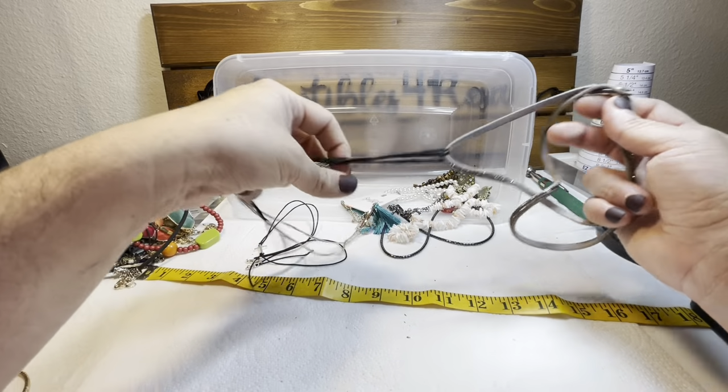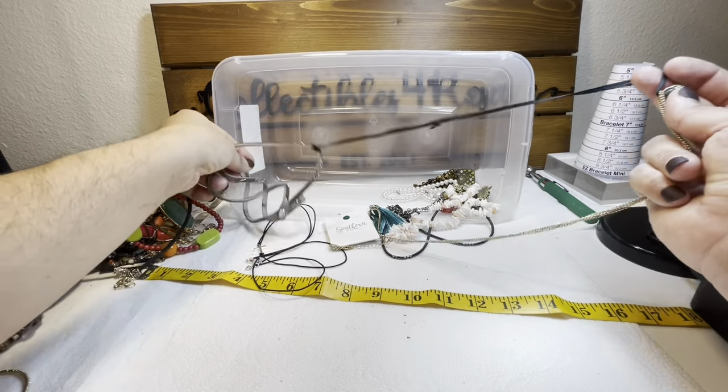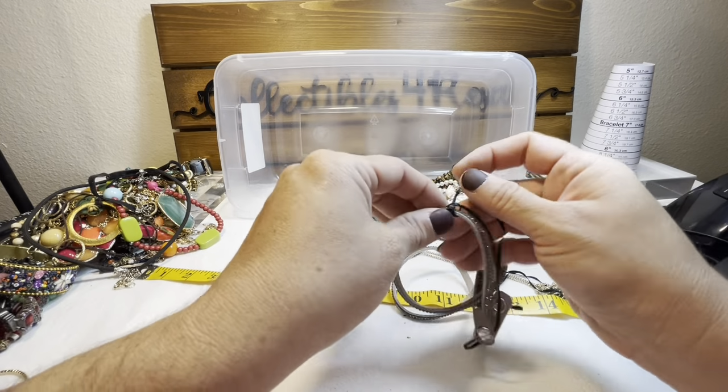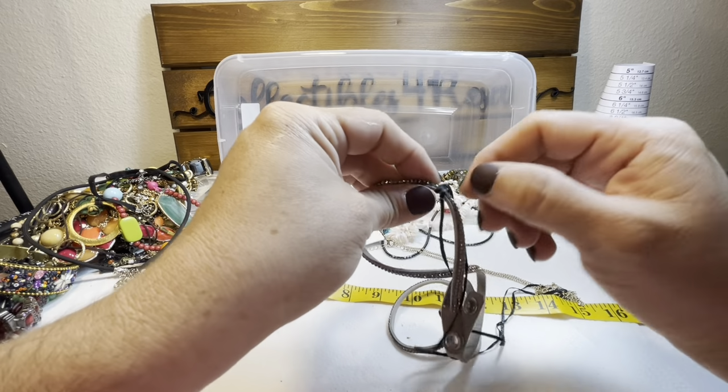I don't know if this is maybe a headband. Let's see. All I know is it's a little tangled right now.